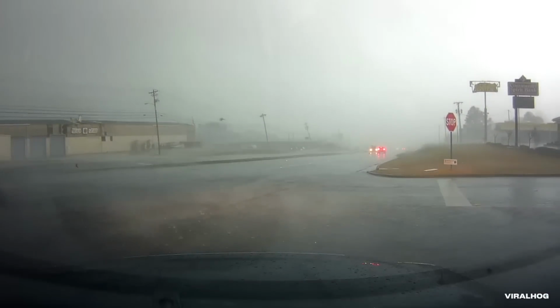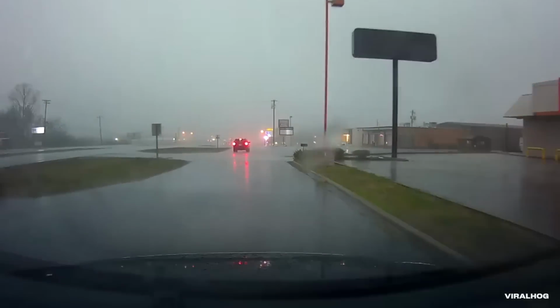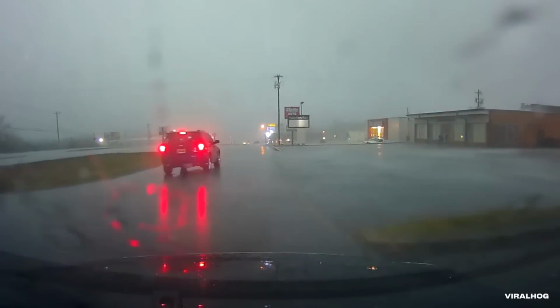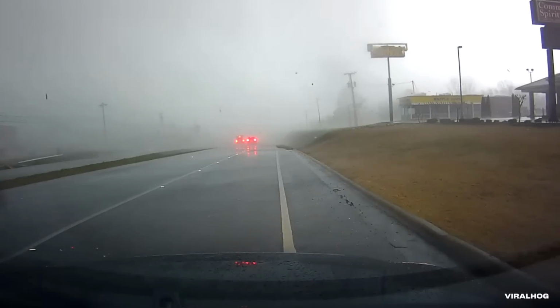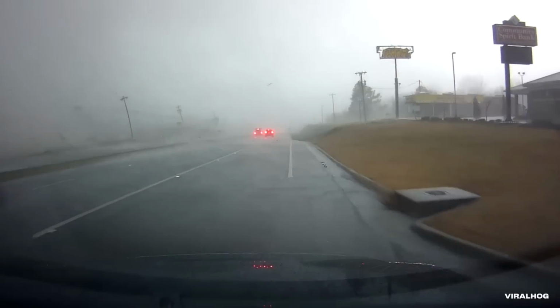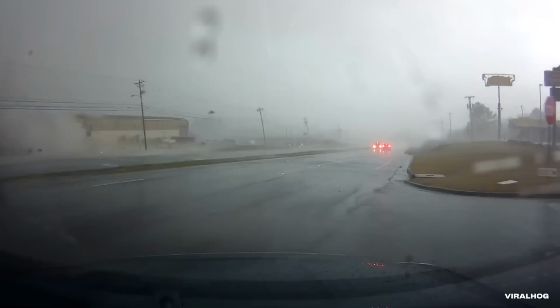From what we can tell, this storm caused visible damage to a metal building, downed several trees, and destroyed a small barn. According to reports, most of the damage was caused by tennis ball-sized hail that broke over 300 windshields in the area.